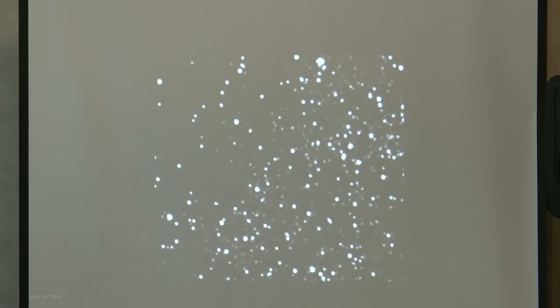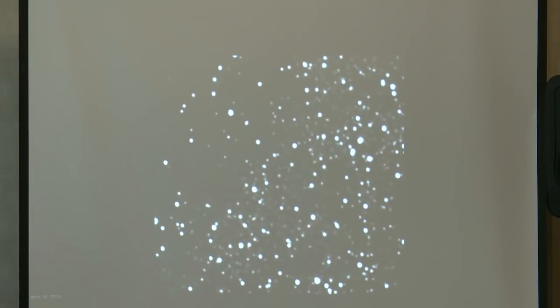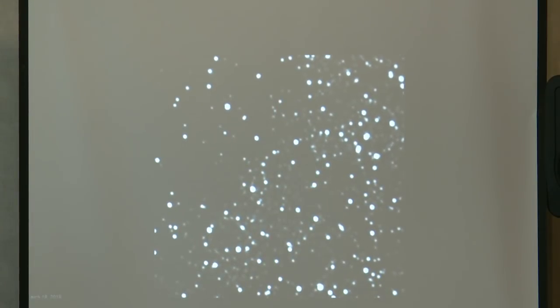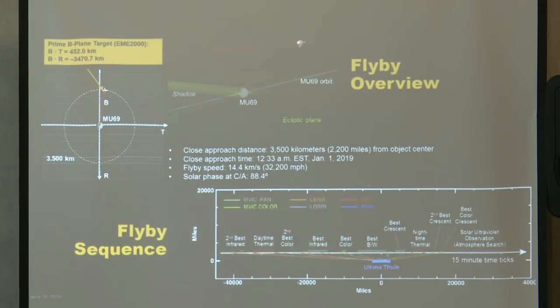The data sets that we collected are just spectacular. Everything about the flyby, everything we had hoped for actually worked. We spent 2.5 years planning this flyby in intricate detail, everything from how to avoid potential hazards to backup plans. We had 2 full flybys that we designed, one close and one far. We didn't have to use the far one because there were no hazards in our route.